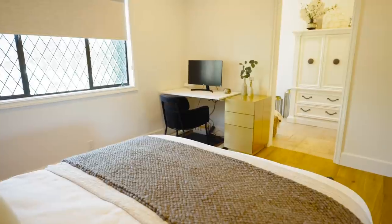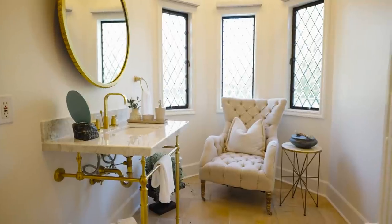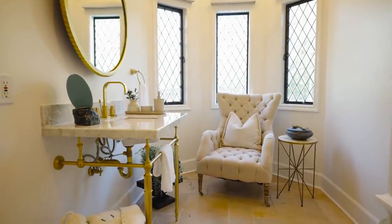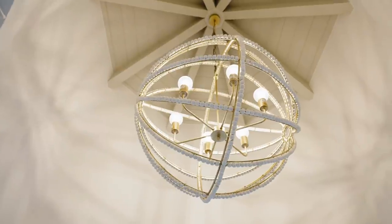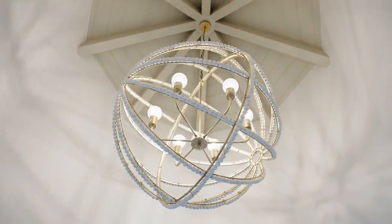Again, with small spaces, I am not afraid to go big. Thankfully, the homeowner's tastes are anything but boring. This beaded round chandelier creates a statement in an otherwise simple, straightforward bathroom.